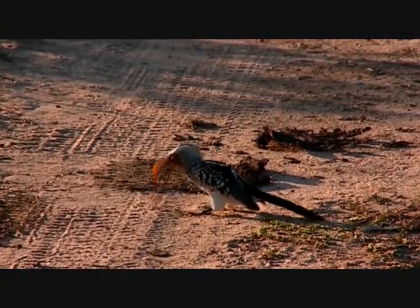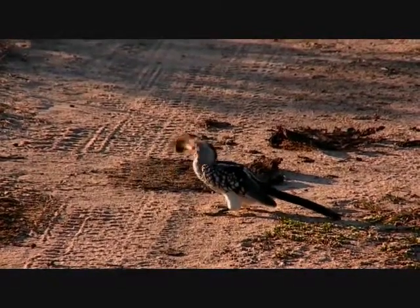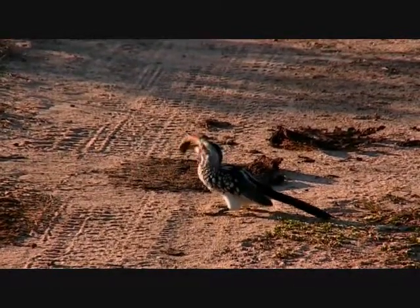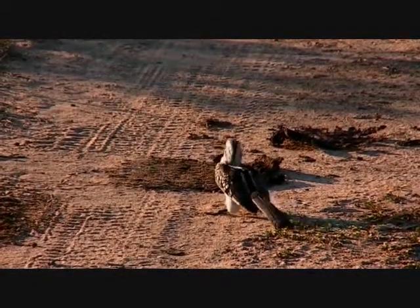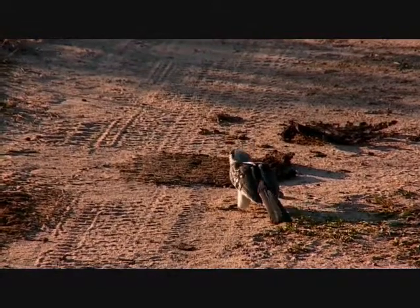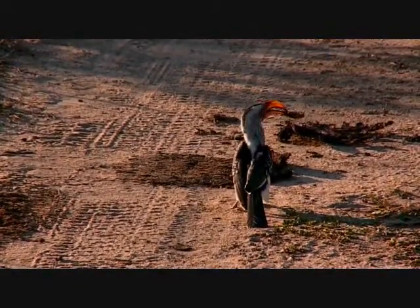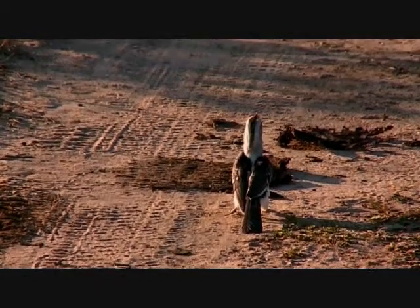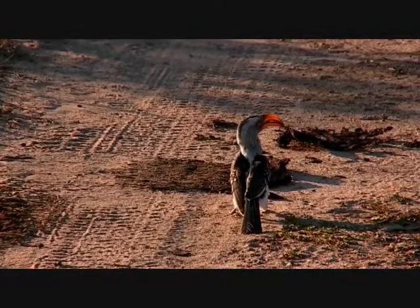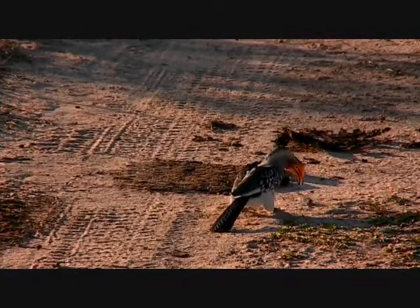You really do see them enjoying their food. So I'm just going to sit here and watch him until he finishes this, because I don't really want to disturb him. It's part of the ethics and morals of watching wildlife that you don't change their behavior. You just watch what happens, even if it's a bird or an insect.